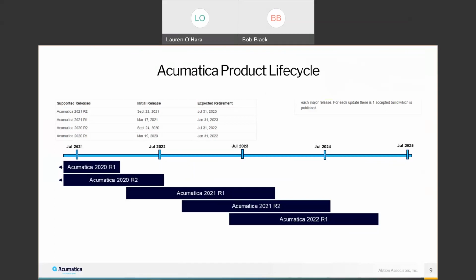The customizations that are done, the report changes, the inquiries, the dashboards, many of those things can be upgraded quickly, but it is something you have to plan for and think about. This graphic shows exactly what's going on with the 2020 versions, the 21R versions, and even the 22 version that we're going to talk about later today. It's laid out exactly where these things start, where the middle is, and where the end of each of these is. The development that goes into the new versions of Acumatica is substantial, and we're going to see some of that a little later in the 22R1 version.